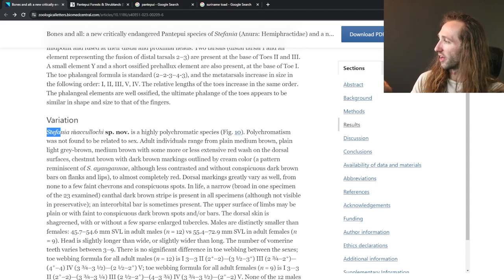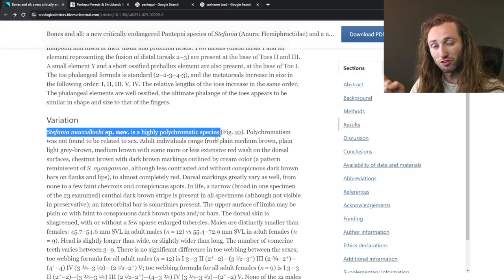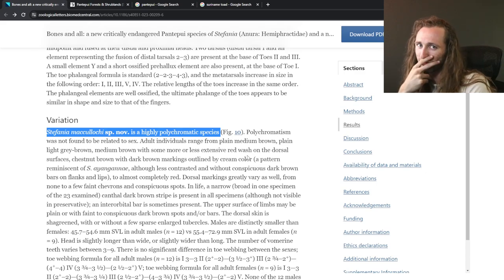We should also note that it is a highly polychromatic species. Now we're adjusting. We're getting away from the skulls. Get your head out of the skulls, boy. Girl, you person, what's up?